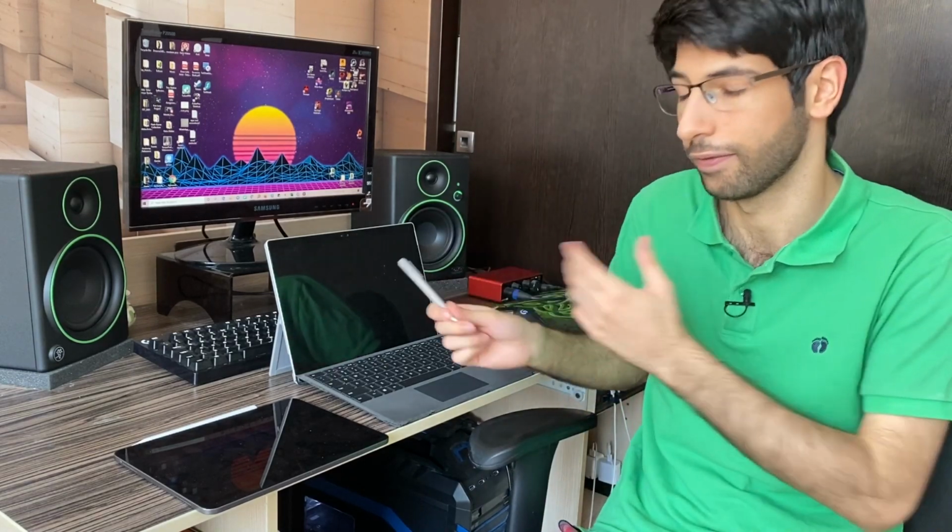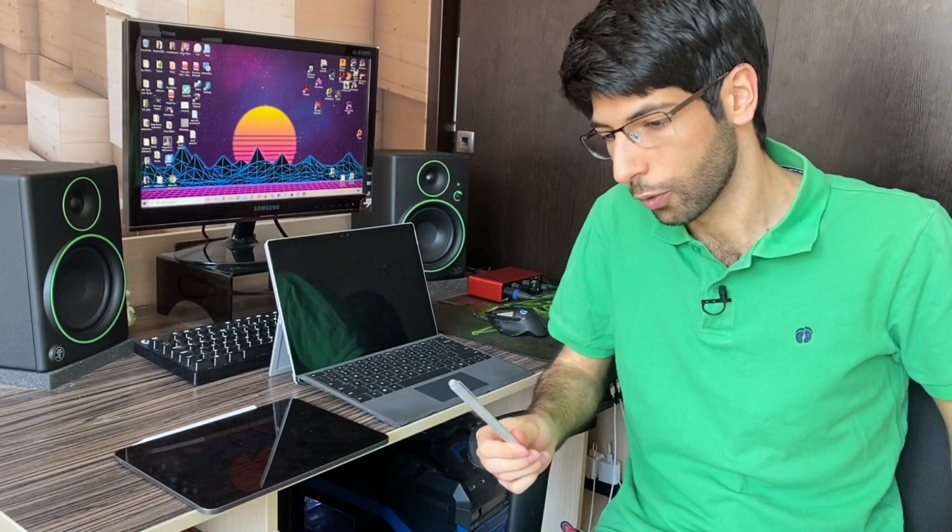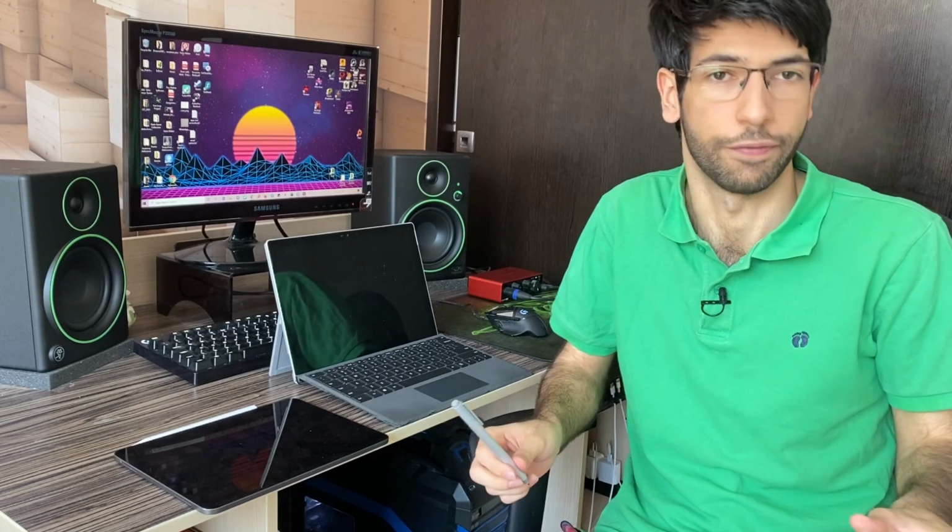So sometimes I actually ended up taking pictures of my notes here and sending it to the person I wanted to send it to, which is ridiculous for a device like this and for an experience that this device promises. So OneNote has a lot of issues.